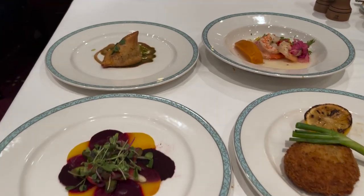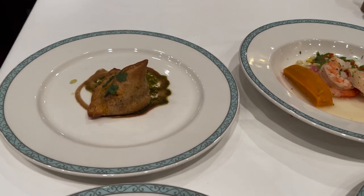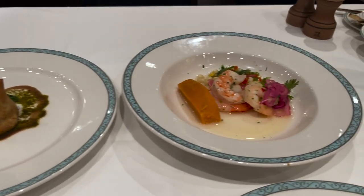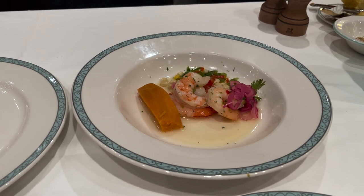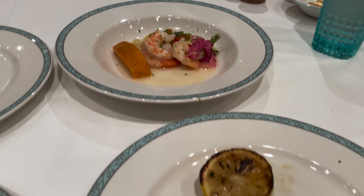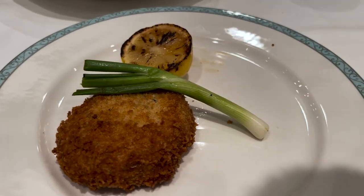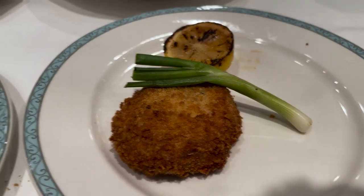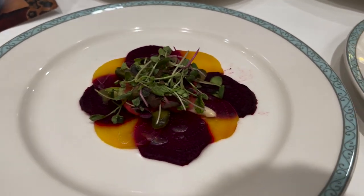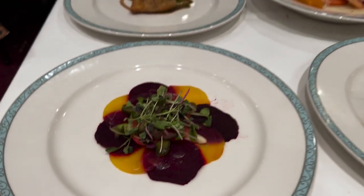We got all four appetizers, starting with the vegetable samosa with potato, peas, garlic, cumin, ginger, served with tamarind and mint chutney. Next we have that lime marinated shrimp with chili, white corn, sweet potato, and onion. Then that deep fried calypso crab cake with a Cajun remoulade, green onion, and lemon. And finally, the red and yellow beetroot carpaccio with asparagus, pickled radish, cornichons, and mustard dressing. Let's dig in.